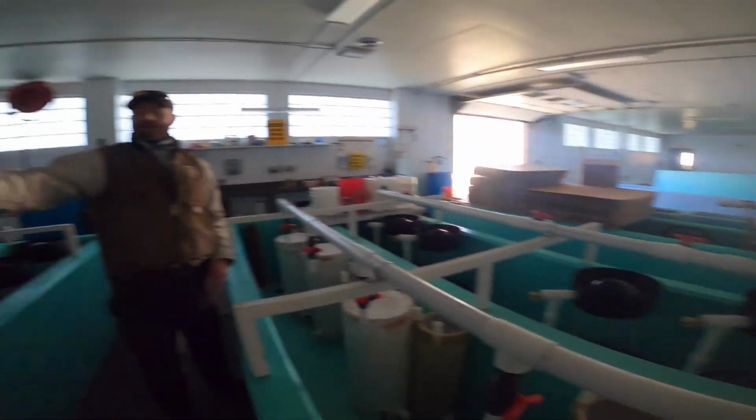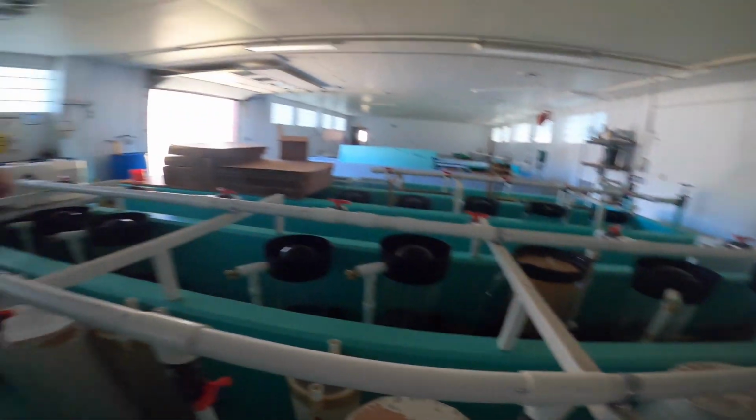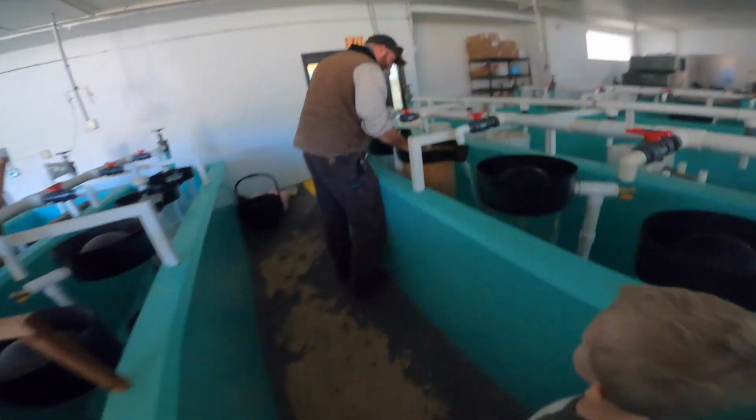Yeah, so the orange ones are actually rainbows and the yellow ones are brook trout. So yellow eggs are brook trout. Oh my gosh. I feel like I've learned a lot already. These will be a little easier to see.